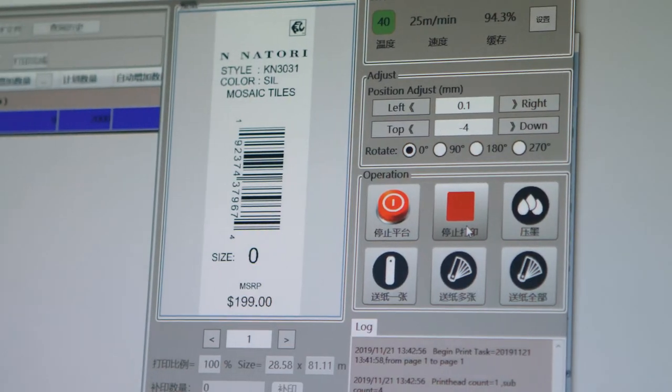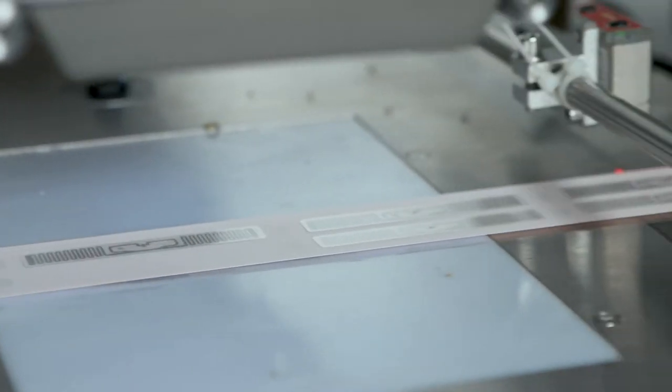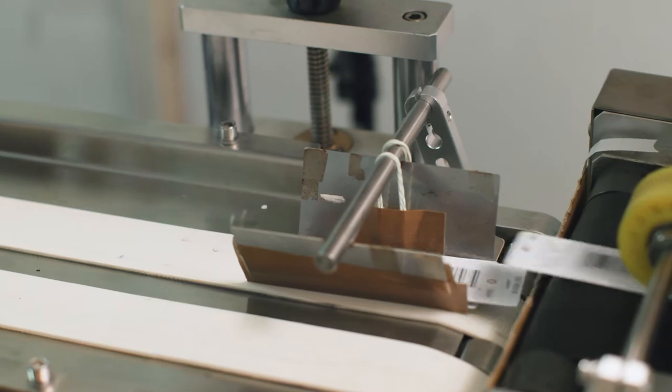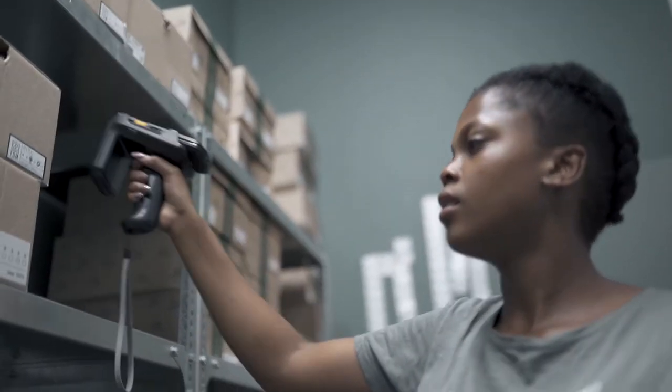Source tagging streamlines the manufacturing process and is a lot more efficient than tagging in DC. By attaching an RFID tag, it allows the manufacturer to improve inventory accuracy, find items a lot quicker, and at the same time improve shipping accuracy.